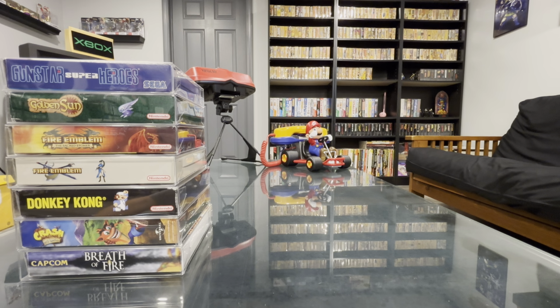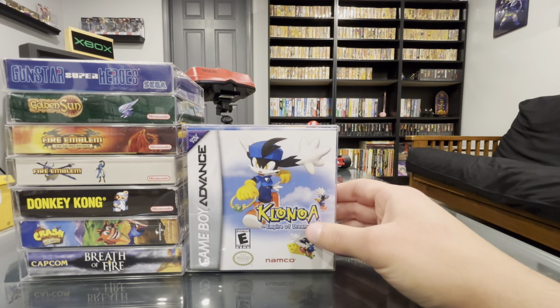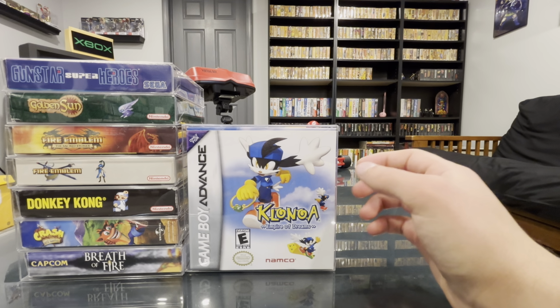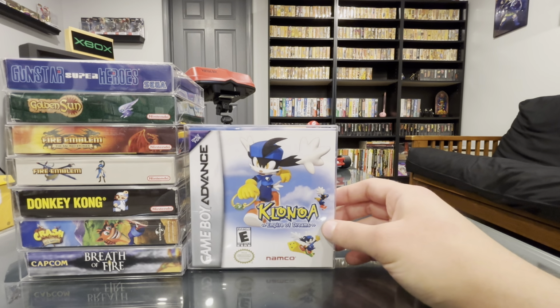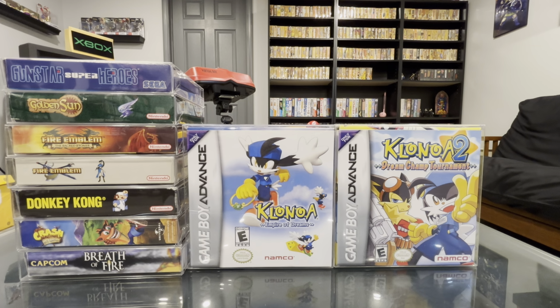A lot of these games, I'm sorry if I misspeak, but it's been a while since I've played them. Like, I got them 10, 11, 12 years ago, and then really haven't touched them in a while. So, these ones are cool. I got these for dirt cheap at my local game store probably like 9 years ago, where they put these out for like $8 each, the Klonoa games on the Game Boy Advance.